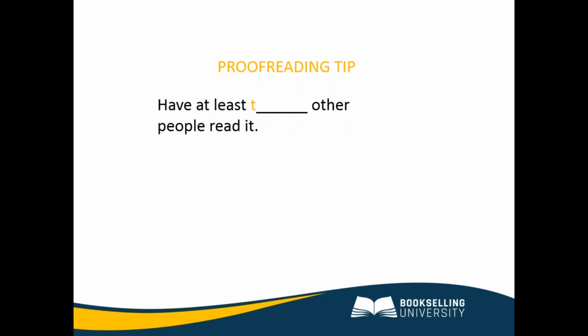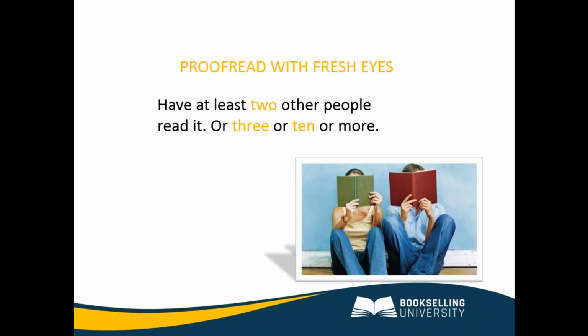Also, I recommend having at least how many other people read it? Well, 2 for sure, but 3 or 10 or 20 or more is also good. The point here is that you want to make sure you're closing the communication loop and having somebody else read what you've read. Did they understand what you put out there? That's the question.